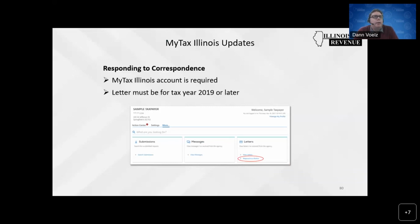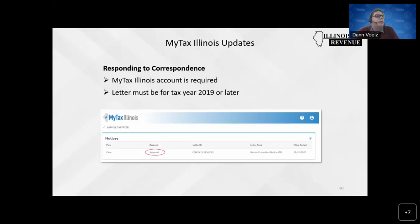For individual income tax, you can respond to correspondence like return correction notices in your MyTax Illinois account. To use this service, you do have to have a MyTax Illinois account set up. The letter you're wanting to respond to must be for tax year 2019 or later. In the system, you would go into the individual account, go into the More tab, and then hit Respond to a notice. From there, a window will come up asking you to choose which letter you want to respond to. In this list will be any letter that is eligible to be responded to through MyTax.